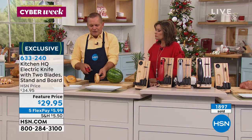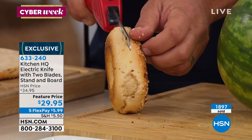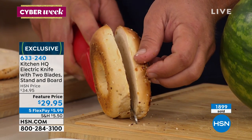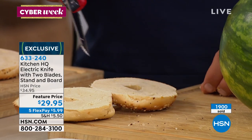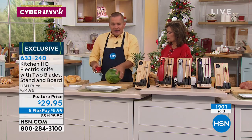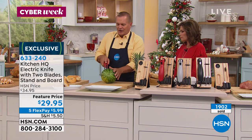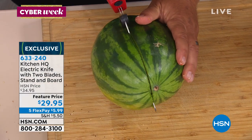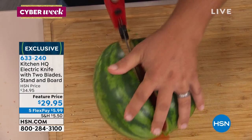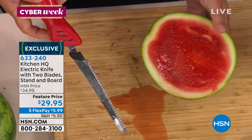It doesn't matter which blade you use either. It's simple. You just stand it up on the countertop or on your cutting board. The knife does the work for you. All you do is push the button and no more sawing or hacking. So it's a safer way to do your bagels. But you can do all kinds of things with this knife. An electric knife comes in so handy in the kitchen because it does the work that you can't do with a regular knife.